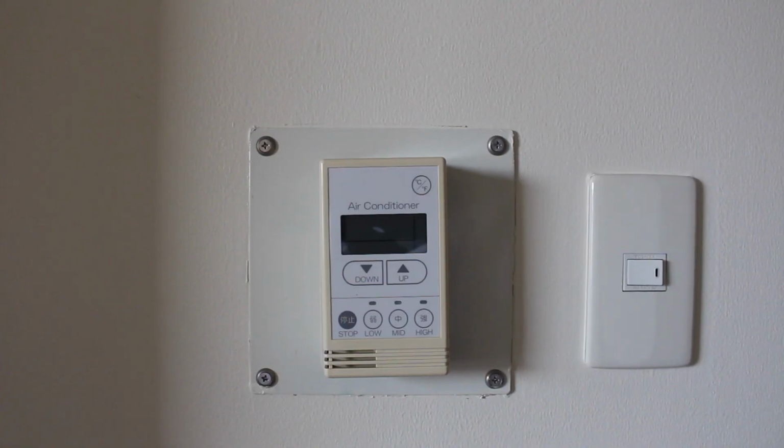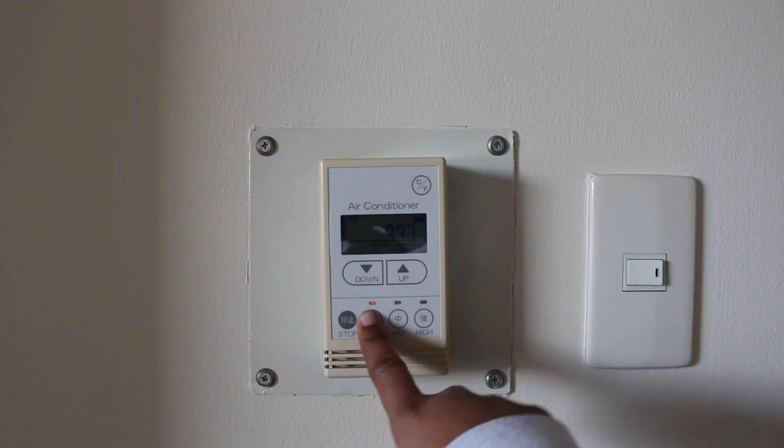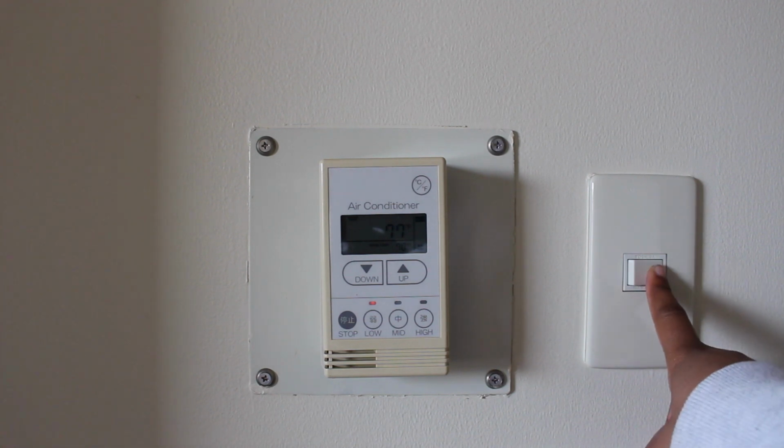All of the rooms have their own thermostat, so you can decide how cold or warm you want it to be, which is kind of cool. I wish that this was something we had back in the States. And all of our light switches are pretty standard, on and off.